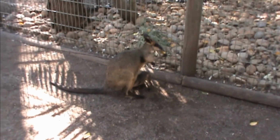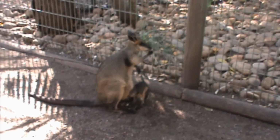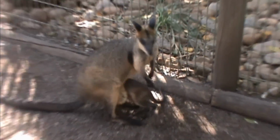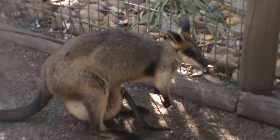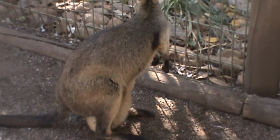Okay. So are these wallabies? Wallabies, because they're smaller, huh? Exactly. I don't know. He just wants to stick his head in. Wow. Oh, he's out. There he goes. Oh, wow. What was that?